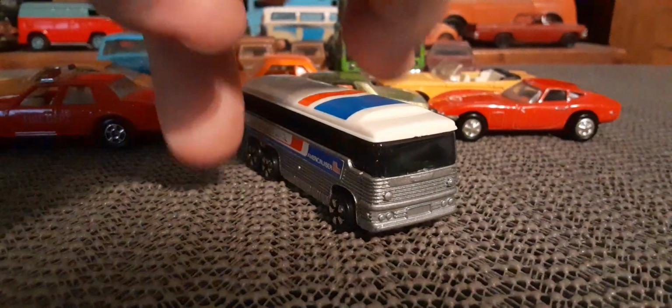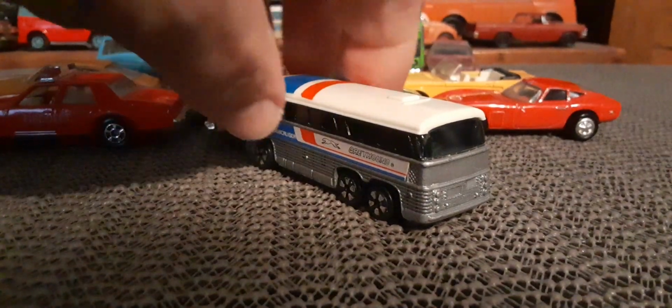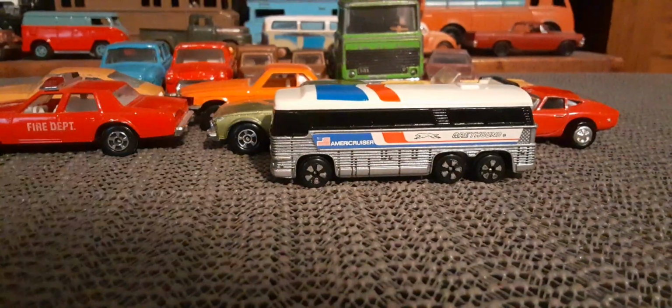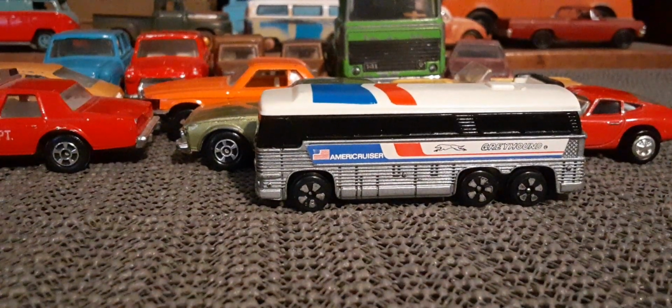Yeah, awesome. I love buses as far as my collecting, and certainly I think Greyhounds for me would be the sort of the favorite of all the buses.